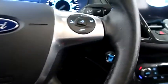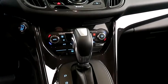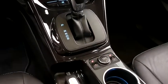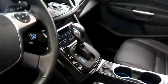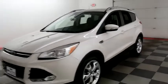Cruise audio and Bluetooth controls, full touchscreen that includes your stereo, dual climate control and dual heated seats, and your automatic transmission is here.